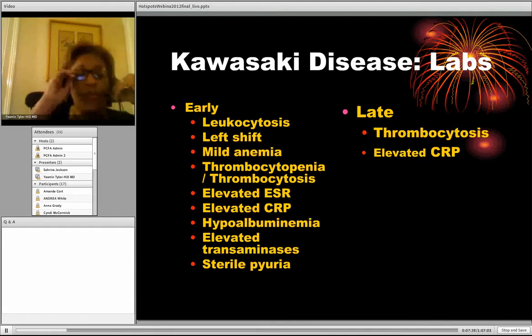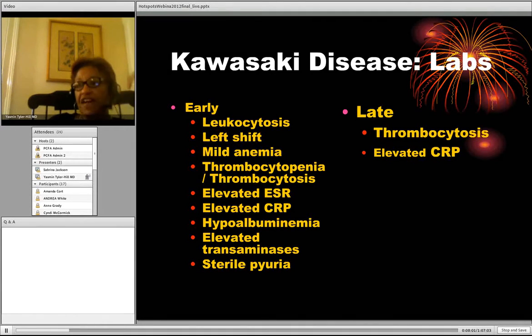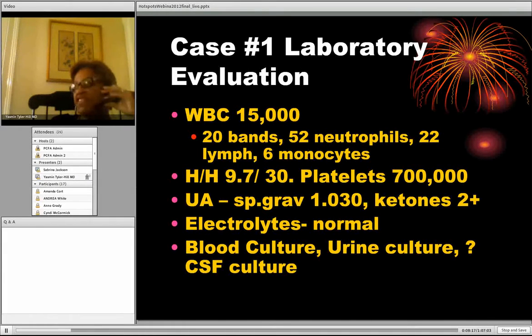So with Kawasaki's disease, as I said, there are these findings that are very common. The increased white counts, the leukocytosis with the left shift, the mild anemia that this patient had, the thrombocytopenia initially, and then a thrombocytosis. Of course, there are elevated acute phase reactants, both the SED rate and the CRP. An interesting finding, if you do a full set of Chem 14, would be hypoalbuminemia, and elevated liver function studies and the sterile pyuria. These are all very common, and I can say that out of most of the kids that I've seen over the last year or so, most of these findings have been there.